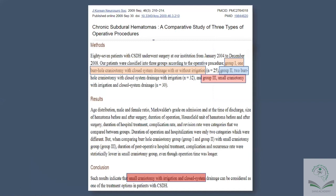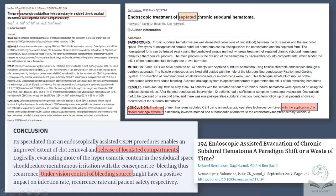At the present time, we have many articles that speak about the chronic subdural hematoma. And one of the most studied procedures is a single burr hole and a closed draining system. Now, irrigation, yes or no, is not a standardized technique. But in this study review, they found that a small craniotomy, not a burr hole, with irrigation and a closed system works best for them. Well, we have many international reports, and we also started at one time to use the endoscope for the chronic subdural hematoma, as for other neurosurgical diseases.